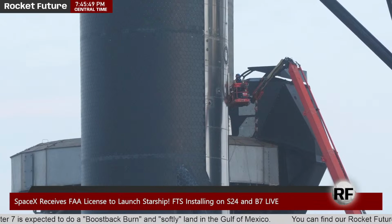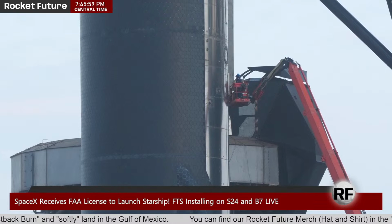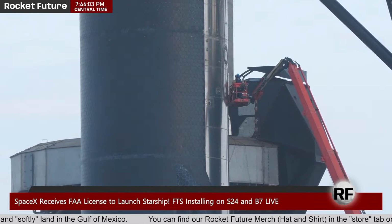Are they just putting C4s? I don't exactly know what they use, but that's basically what they're doing. They're installing the actual explosives into the FTS. Javi says liftoff. Yep, we should be getting dang close to liftoff, hopefully in the next 72 hours or so.